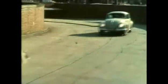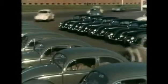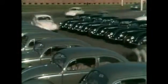With a rapid 0 to 60 kilometers an hour time of 14 seconds and a top speed of 100 kilometers an hour, that's about 62 miles an hour, outstanding road holding and a 4-speed gearbox, this was an astonishing package for a cost of only 990 Reichsmarks. The cost, remember, of an average motorcycle at the time.